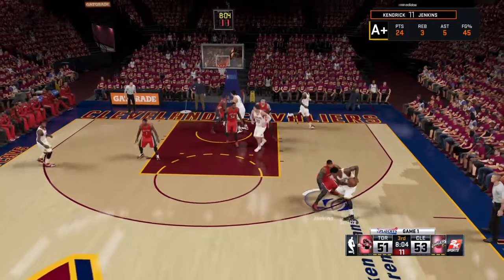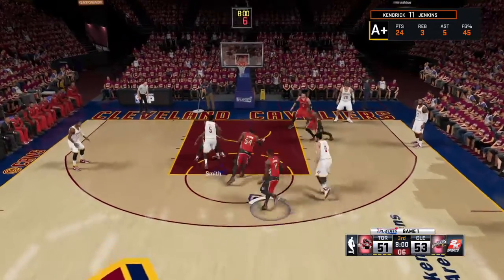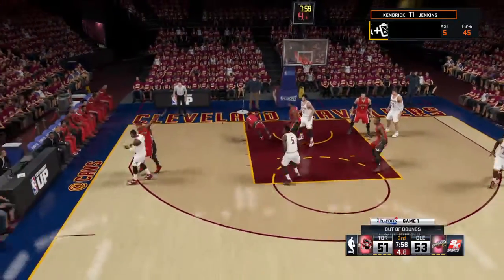Smith with it. He's picked up by Jenkins. Love with the screen for Smith. Just 5 to shoot. Rejected by Jenkins.